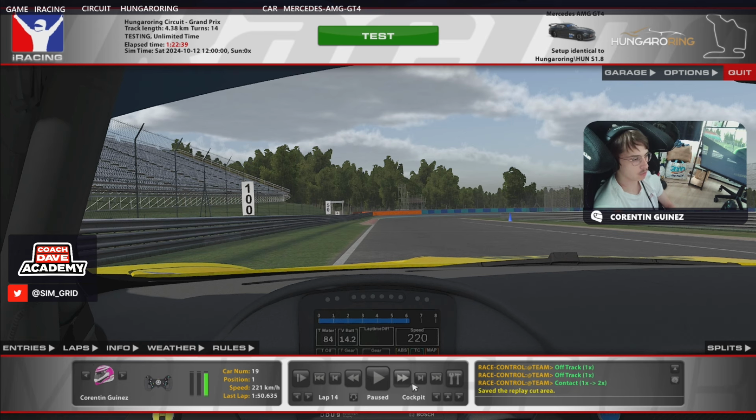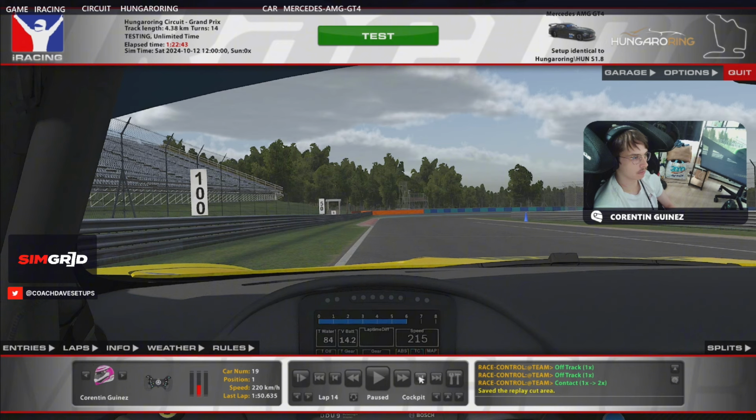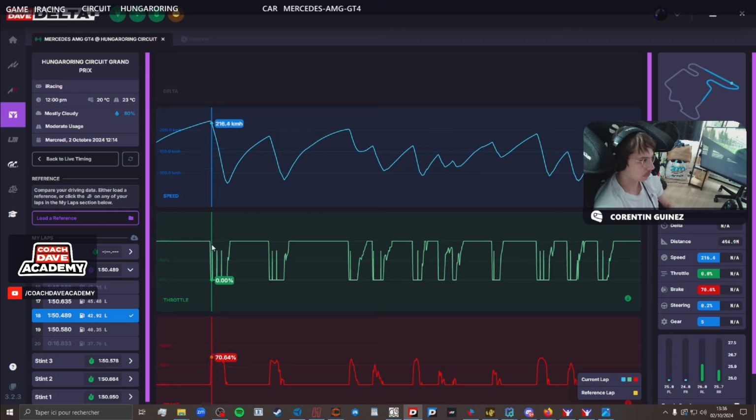I think I'm just braking when I'm getting just over this dust or this weird thing, I would say. So when I'm getting over these, just going on the brake. If we're checking the delta, it's quite a heavy braking zone. Just braking around 80%, I would say.